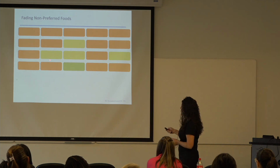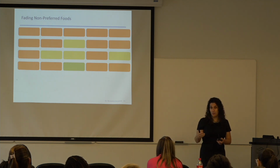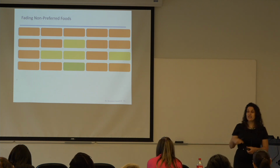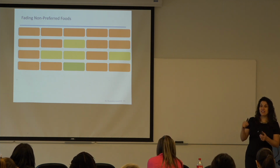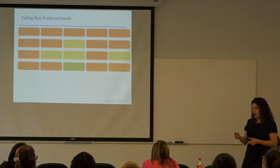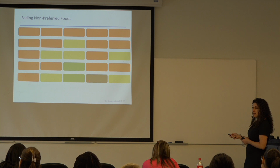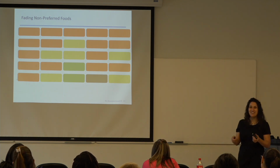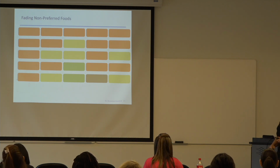So we should have Cheeto, banana, broccoli, Cheeto, banana. Once we got banana on board and that looked good, we'll add in our second non-preferred. So now we'll have 2 preferred, 2 bites of non-preferred 1, sorry, this is supposed to be banana, banana, and then 1 bite of that new non-preferred. This is chicken, thank you, I knew it was something. Cheeto, banana, broccoli, chicken, banana. You do that a few times.